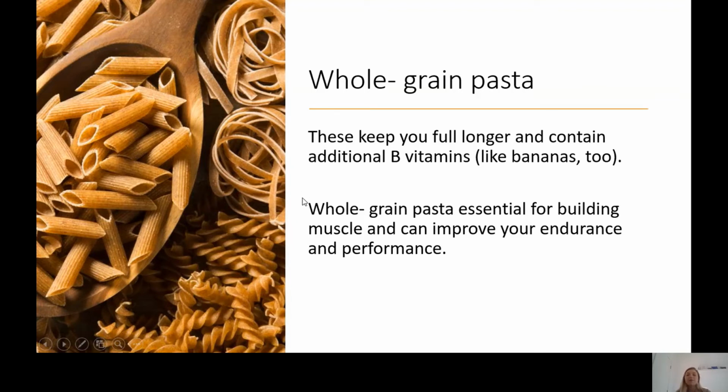Now, these keep you full for longer and also contain vitamins, just like bananas, so like B vitamins in this whole grain pasta. And it's essential for building muscle and improving your endurance. Endurance means how long you can go for and your performance, which means how well you can do. Okay, so whole grain pasta.